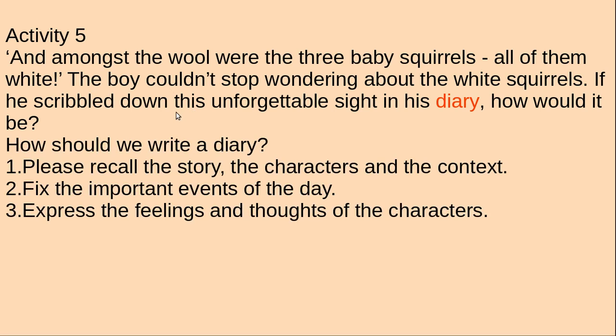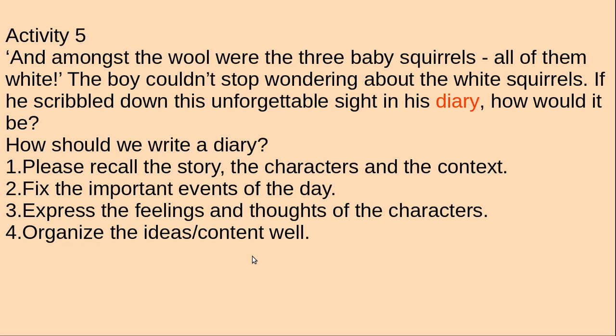Then you know how to write a diary. When you write the diary, you have to follow these steps. First, recall the story, the characters and the context. Fix the important events of the day. What are the important events of the day? That is, the muffler was missing and he searched for it and he found it in the squirrel's nest, and the most important event is he noticed 3 white baby squirrels there. And express the feelings and thoughts of the characters and the writer. Shall we do it? And organize the ideas and the content well.